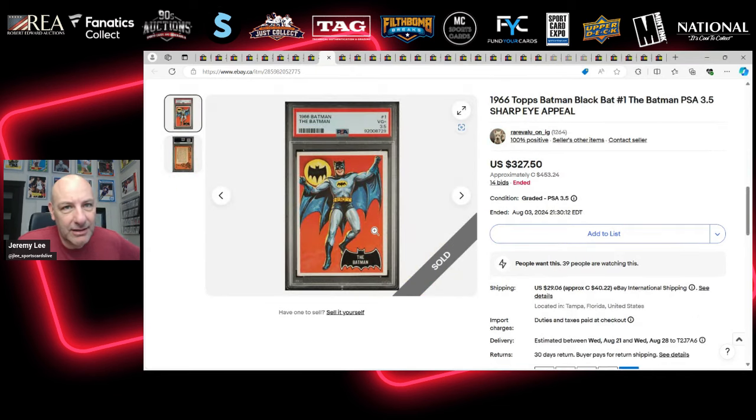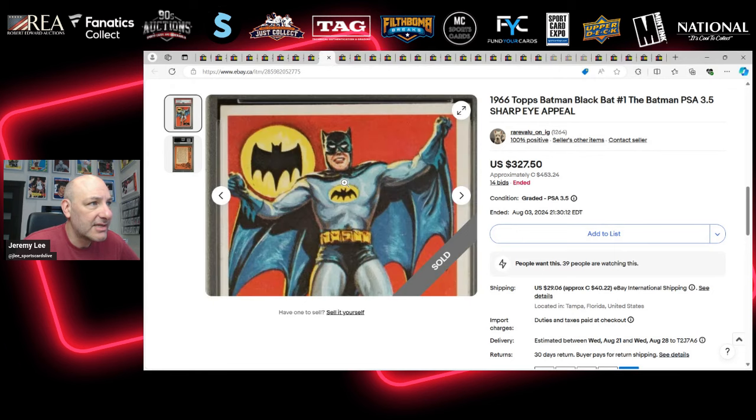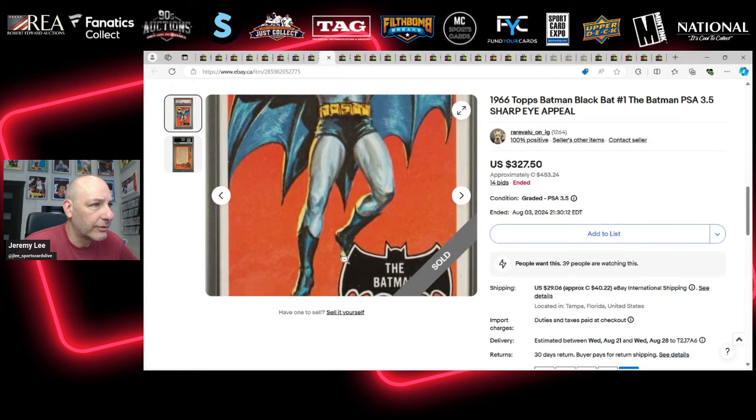Guys, Batman. No. Batman. All right. 1966 Topps Black Bat. This is a PSA 3.5. And the seller here says, sharp eye appeal. This is Rare Value on Instagram doing the sale. I agree with this listing. This is very sharp eye appeal for a 3.5.